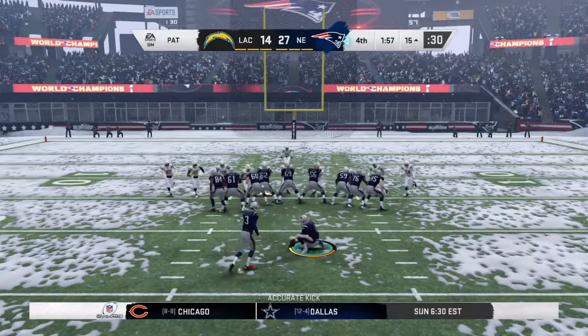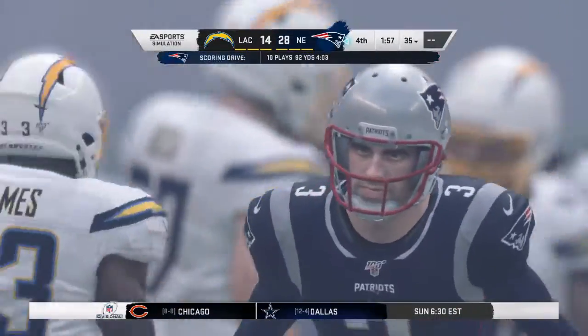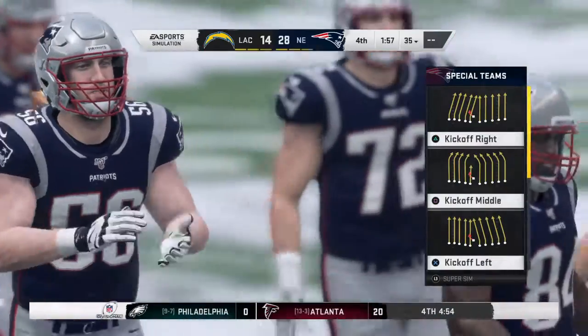Well, that was absolutely ideal for them, wasn't it? Trying to salt this game away. I think one of my kids just graduated in the amount of time they had the football. That was absolutely impressive. Everybody wants those salt-away-the-game drives.